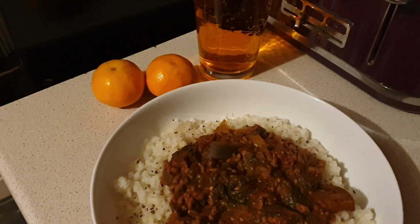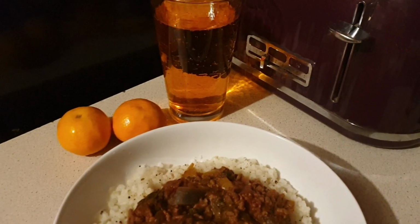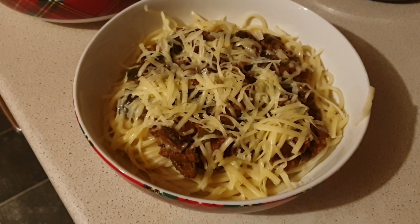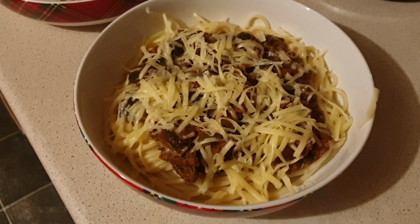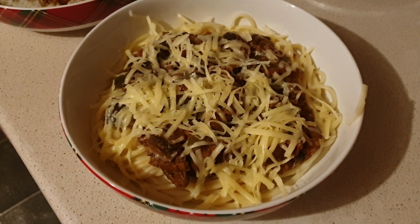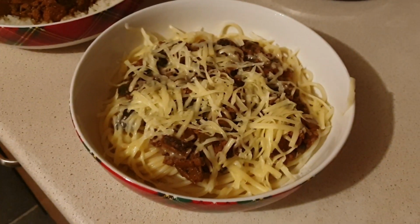And then for afters, I've got 2 satsumas, and I'm going to have a glass of sugar-free Iron Brew with it. And this is Ali's. He's having spaghetti with his and a nice handful of cheese on top, which I'm totally looking at longingly, but I don't have enough syns left or Healthy Extra A left for cheese today, so I'm being good.